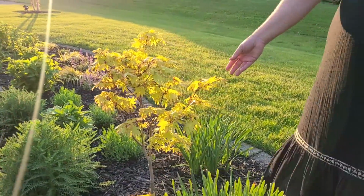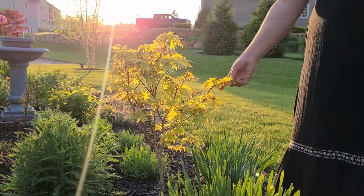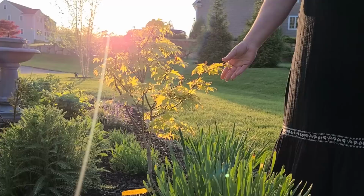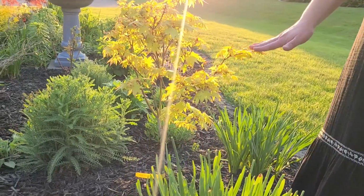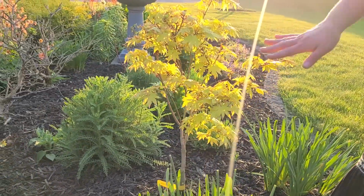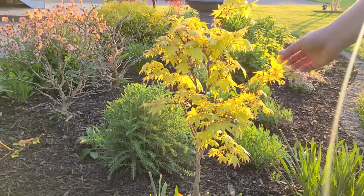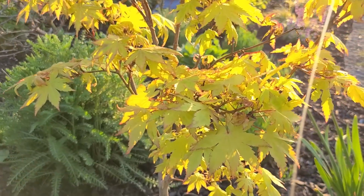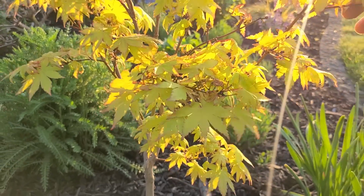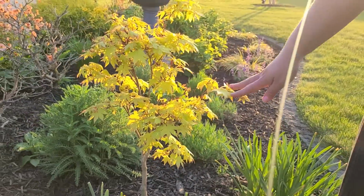And in this corner here, I planted a Summer Gold Japanese maple. And this is a beautiful yellow Japanese maple that maintains this yellow color all summer long. And it's also heat tolerant. So this is a full sun location and it seems to do fine. It does have a little bit of budworm damage at the moment, and we've been spraying BT weekly to sort of remedy that. But it has beautiful foliage and wonderful color.